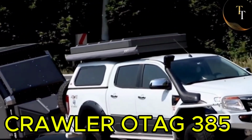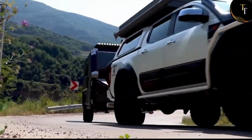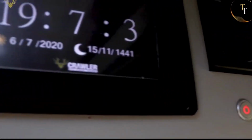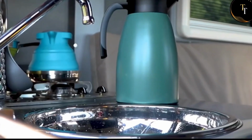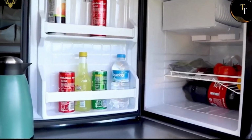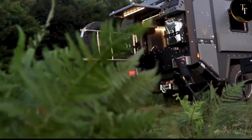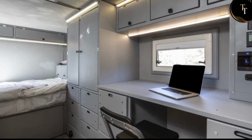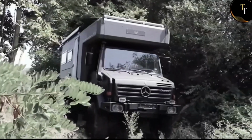Crawler OTAG 385 is a rugged German-made expedition SUV that's built to tackle off-road terrain, while providing comfortable living quarters designed for up to 5 occupants. It features a well-equipped kitchen with a 3-burner stove and a large fridge, along with a bathroom, complete with a shower, sink and toilet, with modern amenities such as a smart TV, LED lighting, air and water heating systems and solar panels. It's ready for extended trips.